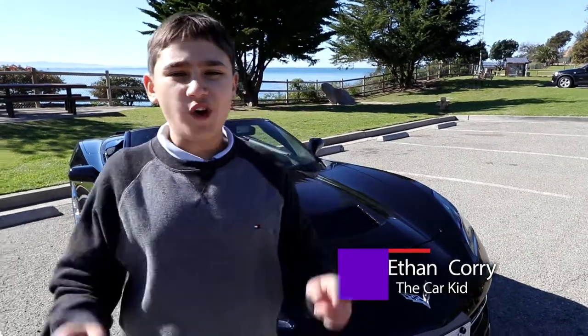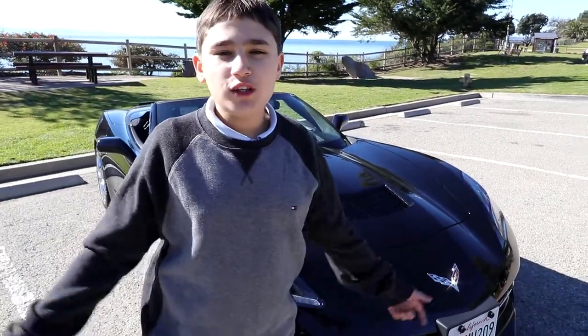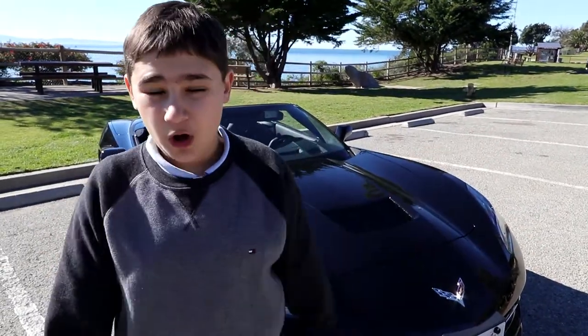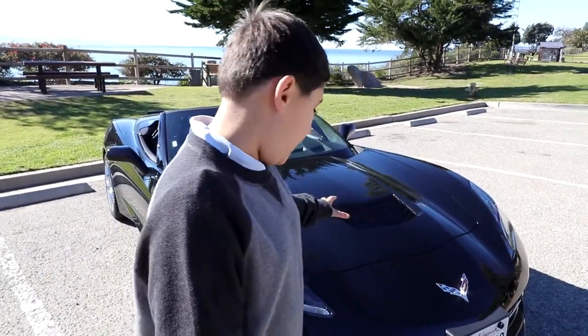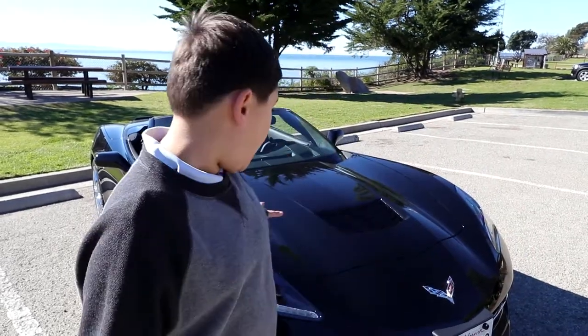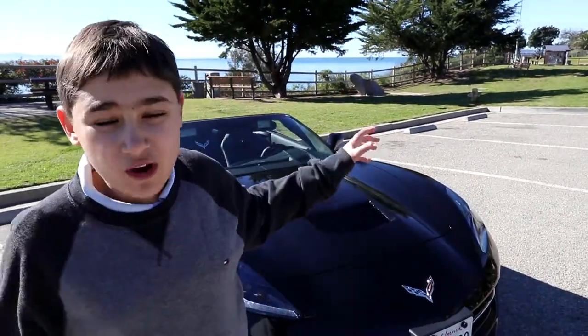Hey guys, it's Ethan Corey, the Kai Kid here, and behind me is the all-new 2017 Chevy Corvette Stingray convertible. This car is amazing. We just got it and we are the first drivers of this car. First impressions is I really do love this car, and we just put 150 miles on this car. That's great. And we are the first drivers, and I can't wait to check out this car with you guys.